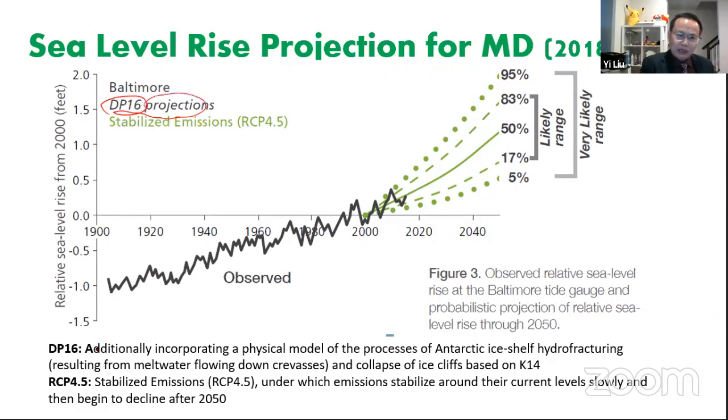The projection here is based on the K14, additionally including a physical model of the process of Antarctic ice shelf hydrofracking. So different climate models. Then RCP4.5 is the model with stabilized emissions, where emissions stabilize around their current levels slowly and begin to decline after 2050.